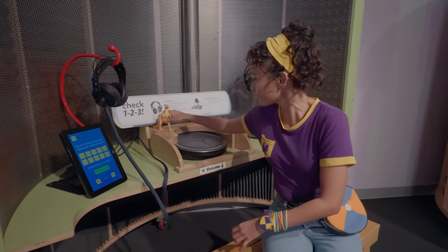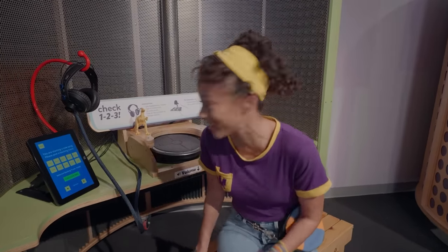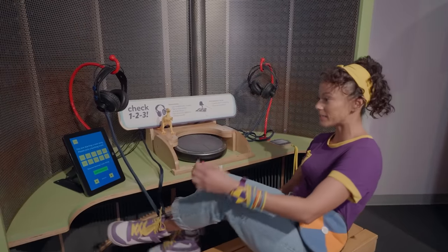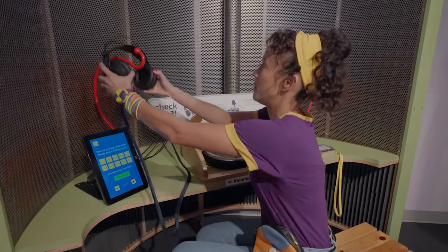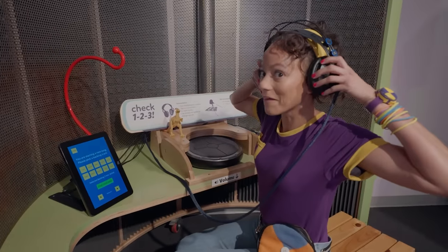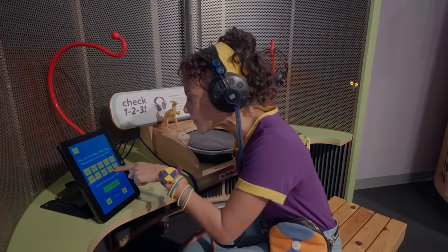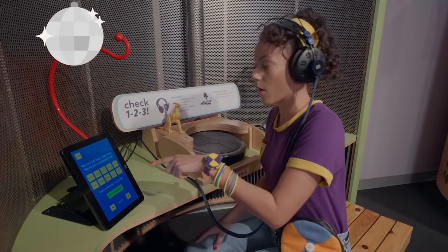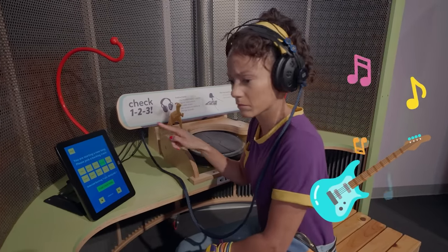You like it? Do you know how we can hear music? Sound waves enter our ear canal and then the sound vibrates our eardrum. Isn't that cool? Oh, let's see what this says. Start a new song by picking a backing track. Whoa, let's see, there's a triangle, a shakers, a drum kit, disco, ooh, a bass line? What's the bass line? Let's listen.